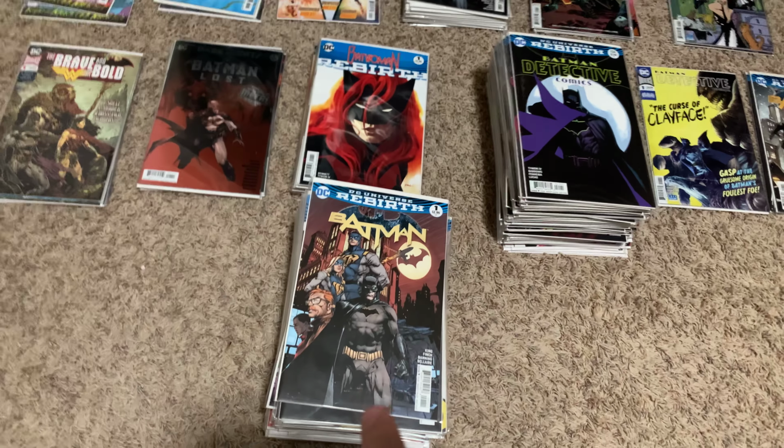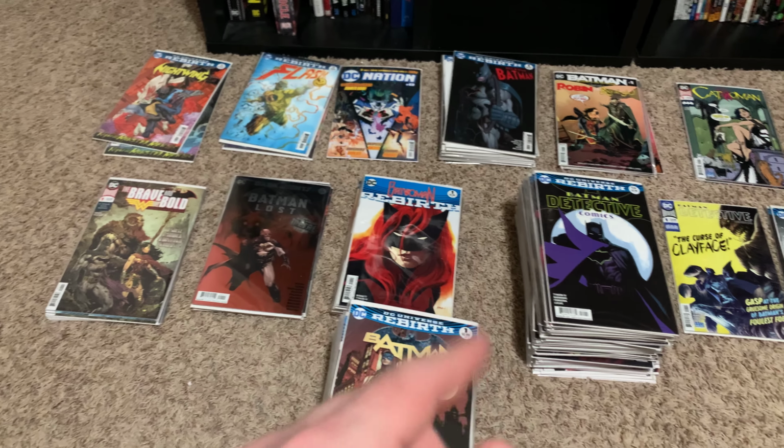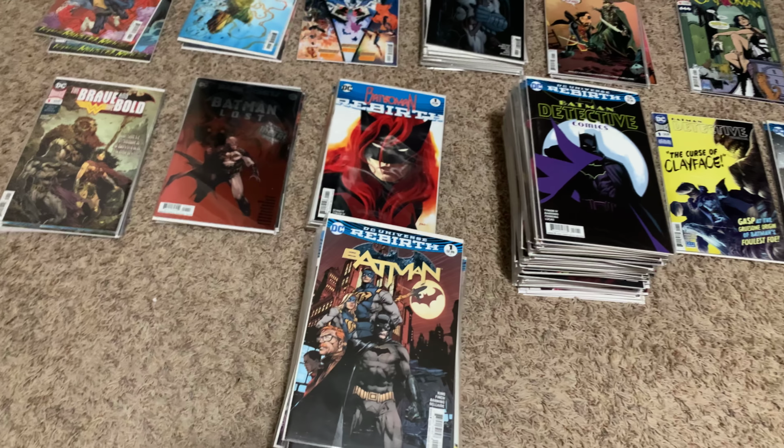But I am going to be getting these bound as well. And I'll be mixing in the Button and Night of the Monster Men and the Prelude to the Wedding and stuff as well.